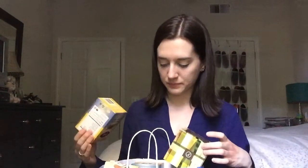So I'm here with my first update for my project tea, and I think the first month went really well. What I had done last month is picked out 8 teas that I wanted to focus on using up, and I was actually able to finish all of them. So I'm super excited about that. And I did manage to finish 2 additional teas. So in total, this past month, I was able to finish up 10 teas. I'll go over all of my empties. I have them all in a Bath & Body Works bag.